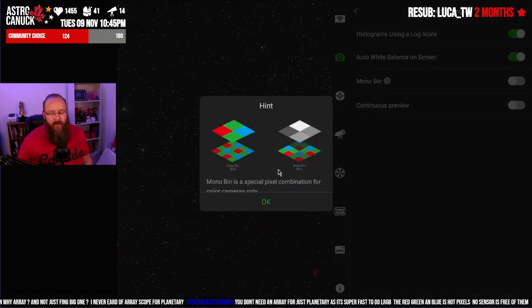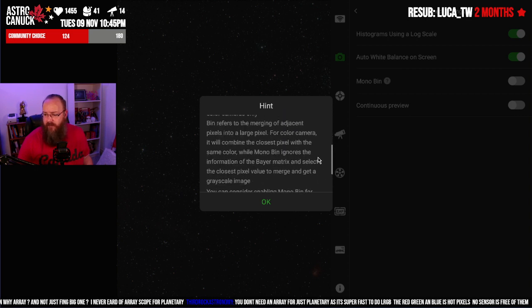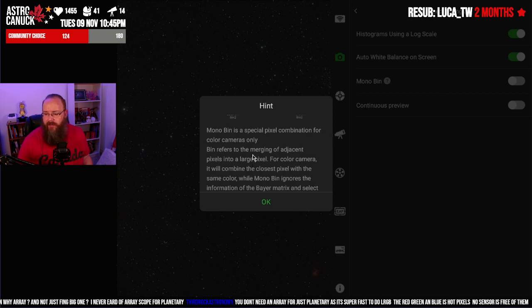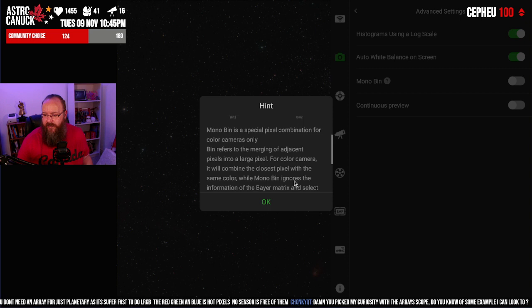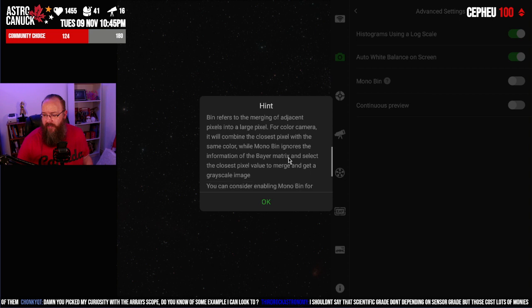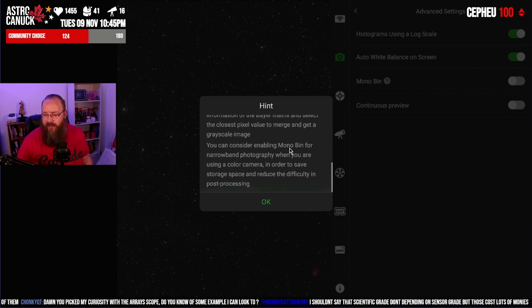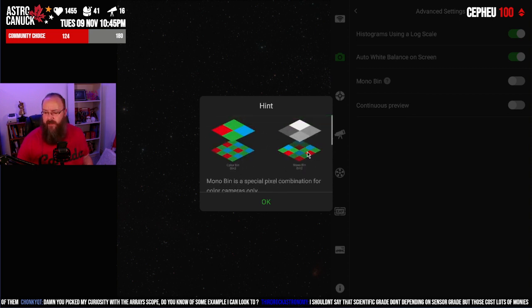That's it, the monobin. Monobin is a special pixel combination for color cameras. For color cameras only, bin refers to the merging of adjacent pixels into a larger pixel. For a color camera, it will combine the closest pixel with the same color, while monobin ignores the information of the Bayer matrix and selects the closest pixel value to merge to get a grayscale image. You can consider enabling monobin for narrowband photography when you're using a color camera in order to save storage space and reduce the difficulty in post-processing. So I'm interested to try this out, see how that goes.